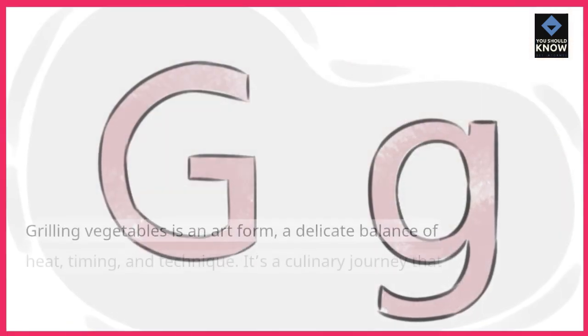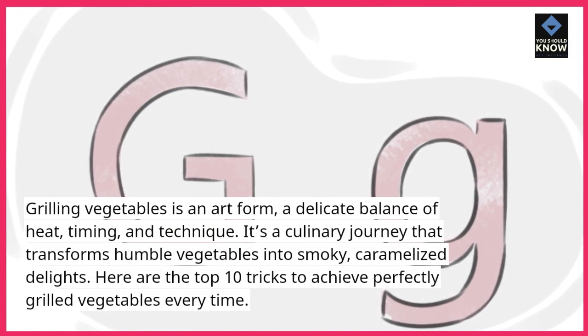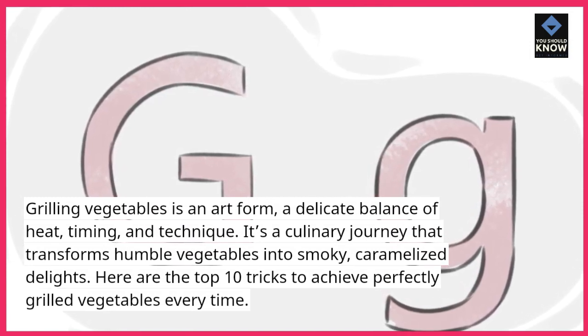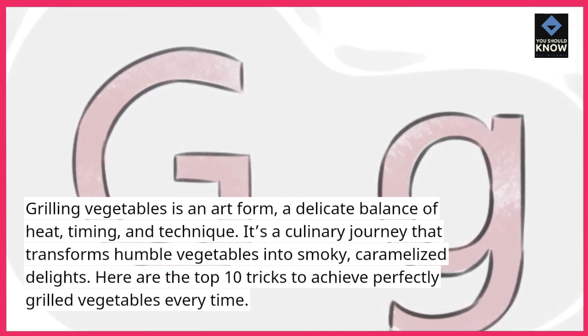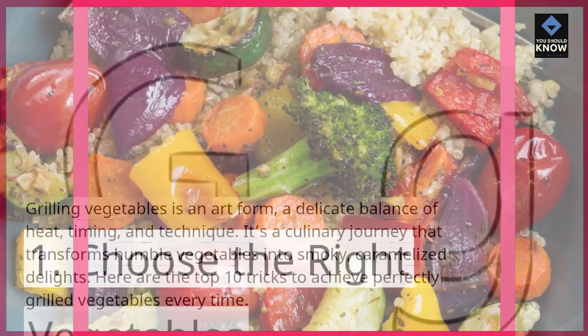Introduction. Grilling vegetables is an art form, a delicate balance of heat, timing, and technique. It's a culinary journey that transforms humble vegetables into smoky, caramelized delights. Here are the top 10 tricks to achieve perfectly grilled vegetables every time.